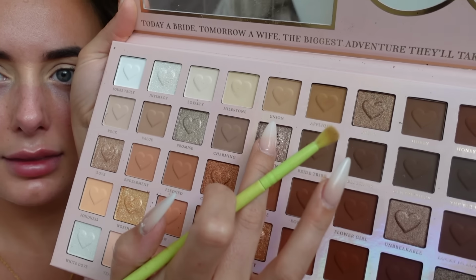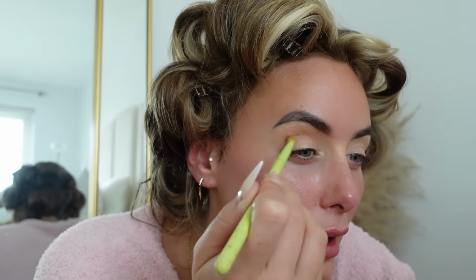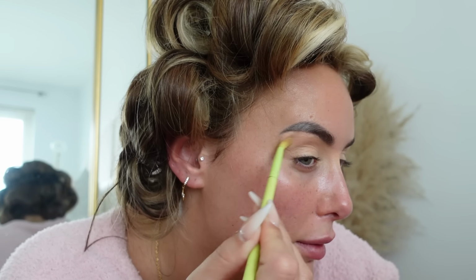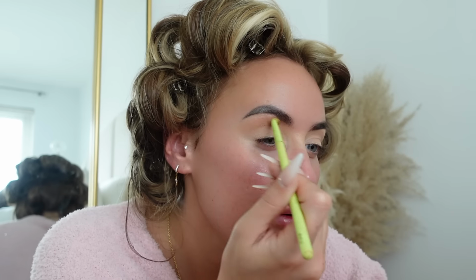Okay, then I'm going in with shade Union. That's the lightest brown colour that's in there. And I'm going to take that across my crease. So where it meets there in the crease, we're going to just blend that above that. This is your transitional shade and is going to help blend everything. I'm also going to blend it on this outer, so it creates a line, blend all in that area as well, like so.